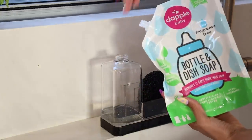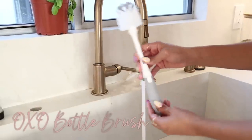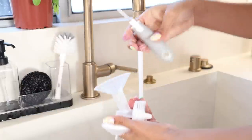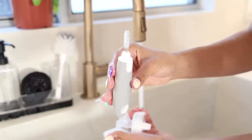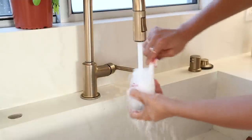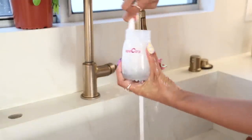And then with that, a bottle brush. This bottle brush by OXO is great because it has two separate parts. The smaller part is great for cleaning the nipple and then inside the pump for all of the little nooks and crannies that the pumps actually have. And then the larger part is obviously great because it gets right into the bottle and it cleans everything out perfectly.